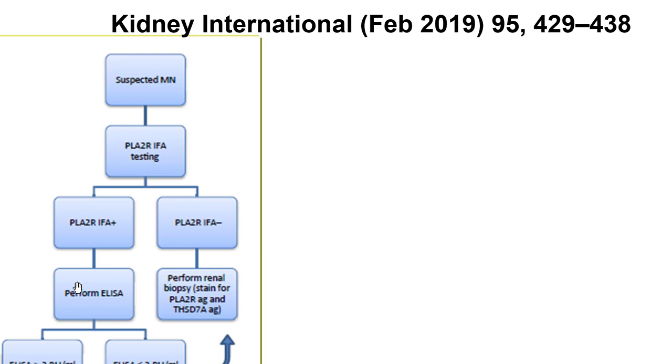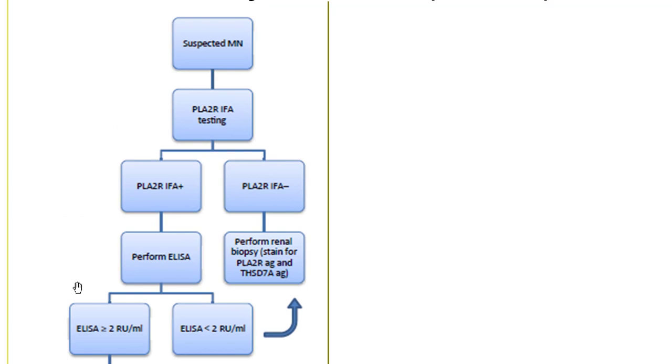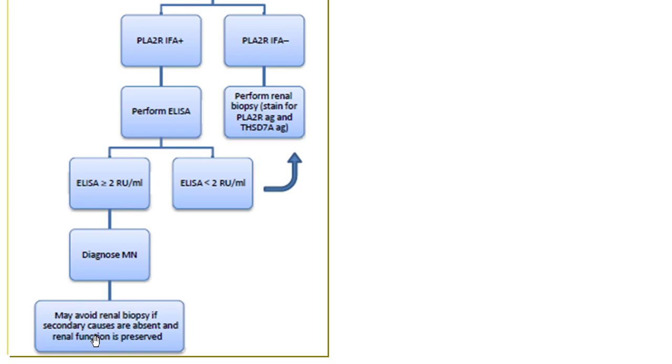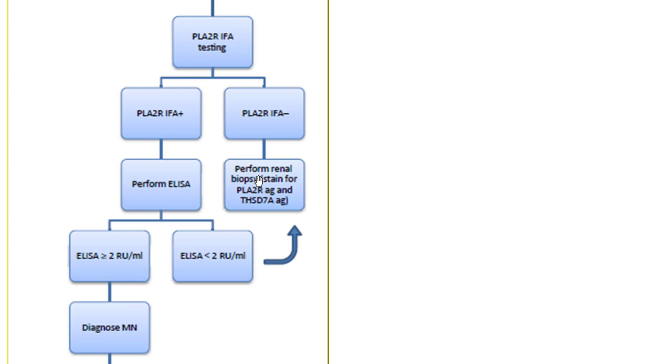If you confirm by ELISA and you find the level exceeds this limit, you diagnose primary membranous nephropathy, and you may avoid renal biopsy if secondary causes are absent and renal function is preserved. So this is the algorithm. If you find ELISA is less than this value or immunofluorescence is negative in the blood, here you perform a biopsy. Is it clear?